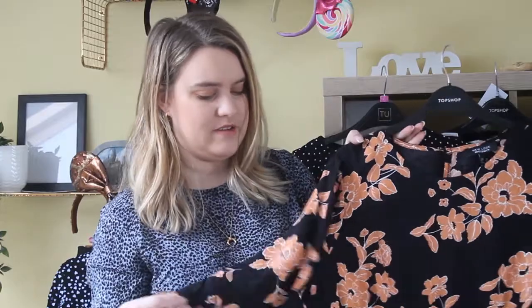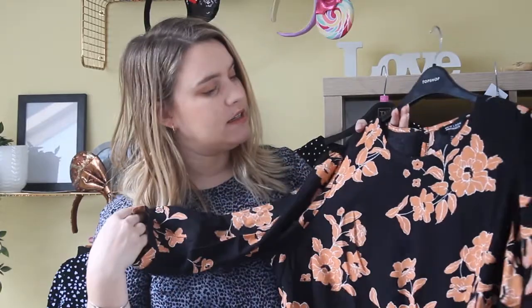They had another one which was very similar, which was red, and I really liked that, but where it came down, it stopped halfway and then went out again, and that was just a little bit weird. I wasn't sure how flattering that would be, whereas this would just hang, and I feel like this is long enough that I could wear with leggings. So yeah, I really, really liked that top. I liked the idea of it a lot, so I'm very glad that I picked that one up.